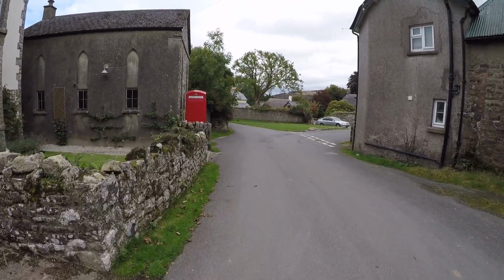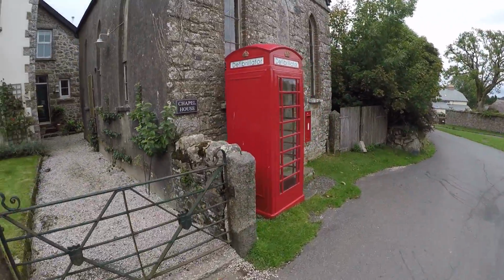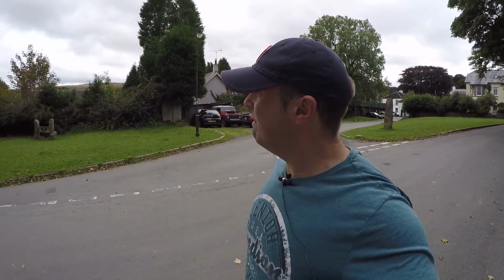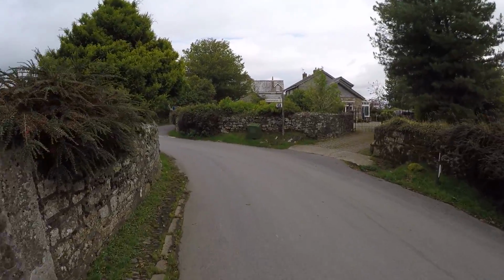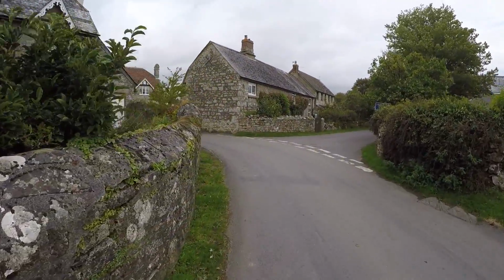Okay, there's the old phone box which says defibrillator on it. It's interesting. I wonder, does it take coins as well as cards? There's the pub, the church, and we are joining up at that bit where the stocks were. And following this road all the way back around to the car park.